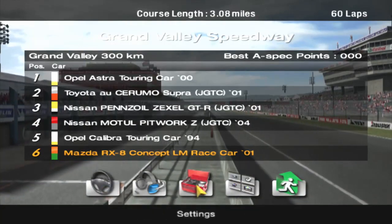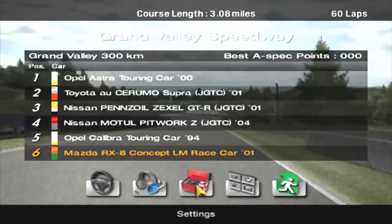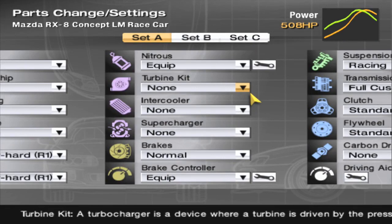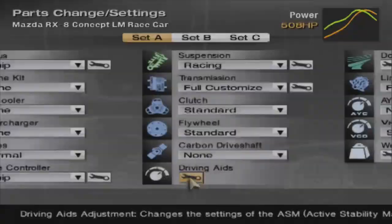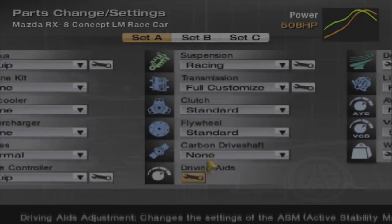So yeah, we got Japanese GT, but also some German touring cars. A couple there. I feel sorry for the poor Calibra. He probably ain't gonna do so hot. 508. Yeah, let's try this stock. That has the same amount of power that the Alpha had. I don't know how much this weighed though. And I'm gonna try this without TCS.